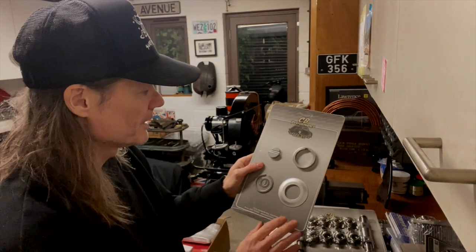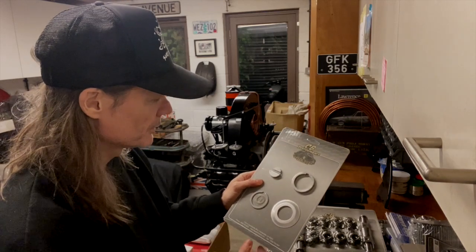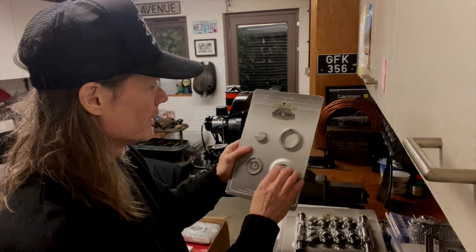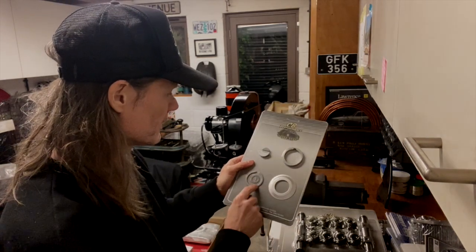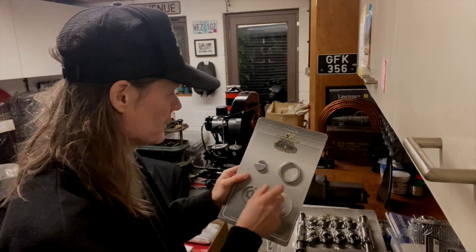So here we have all the bits when you build up your crank and you put your gearing and your bearing on your crank. These are all the bits and pieces you need: oil chucker, washer, spacer, C-clip, and your Woodruff keys, and what looks like a tiny spring.